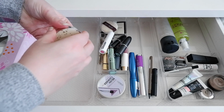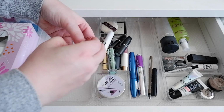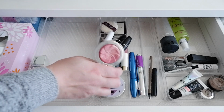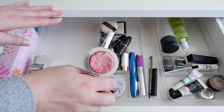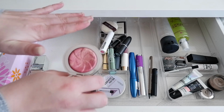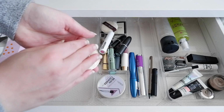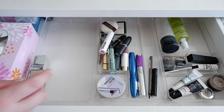And then another product I really liked was this one. Look at that packaging, how cute that is. This is the Ciate blush in Matchmaker. If you're looking for a very natural, glowy blush, this is absolutely lovely. This is such a great product, and I've seen so many people decluttering these in their collections, but I really like this.